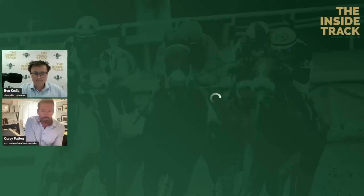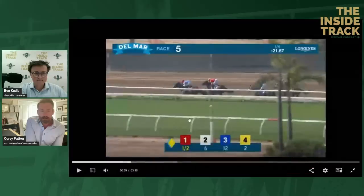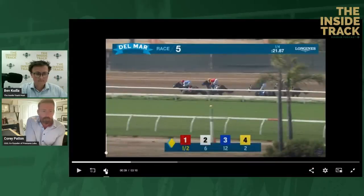I think she posted that 90 Equibase speed figure last out in the Sorrento Stakes. I think we're going to watch that here in a second. Finishing second and was 3.25 lengths in front of the next finisher. So clearly it was Nooney who won the race, and Vodka with a Twist who finished second. Now let's watch this race.